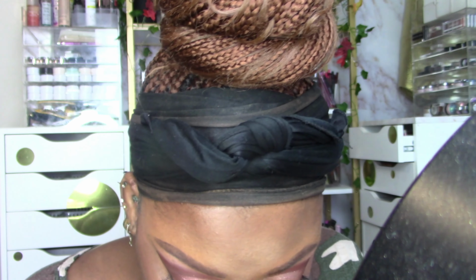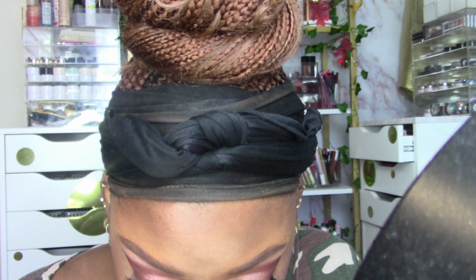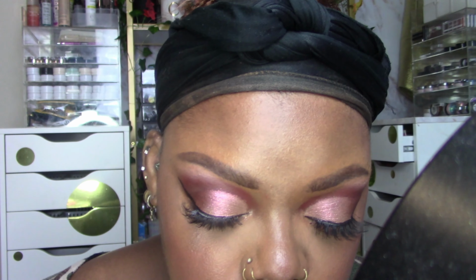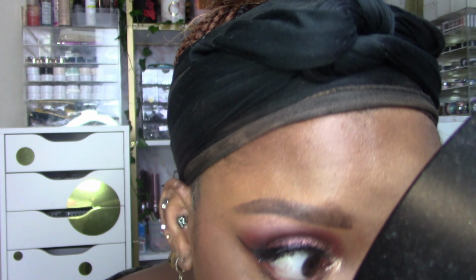Wow, okay. Alright, I'm really liking this look, but we gotta be careful. So what I'm gonna do is make sure I lock this in, because it's fragile. And when you use new things, you don't know which part of it. I'm gonna use the lightest metallic we have in the palette, and I'm going to put that on my inner corner. Really pretty look today.